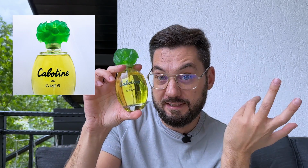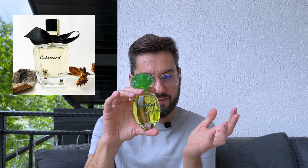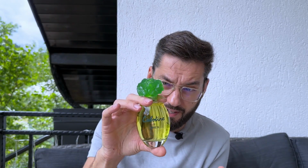But I have to say, when compared to Cabochard, which I have in the new bottle, I don't have it with me, I'm sorry, I would have shown it to you. I have the new bottle, the 2019 release, the reformulation and whatever that implies, but the bottle looks stunning for that price. Now this one, I'm not going to lie, this looks a bit cheap. I mean, it looks like it's a cheaper fragrance. It doesn't look terribly expensive, although the materials are quite nice.